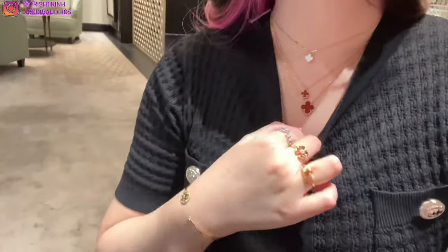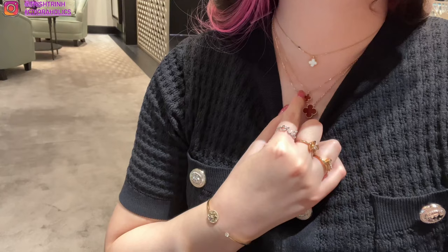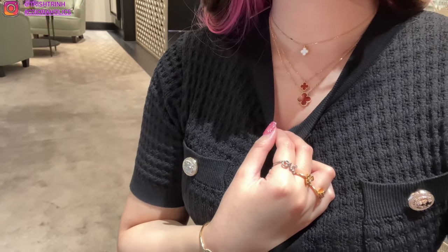And then I also stacked it with the sweet. So the sweet is in rose gold, but the vintage is in yellow gold, if anybody's wondering, or if it's kind of hard to tell on the camera. But that is the end.